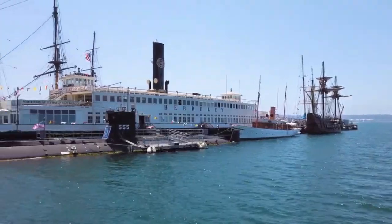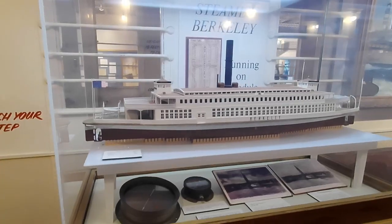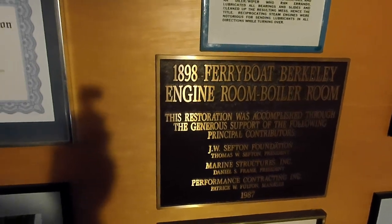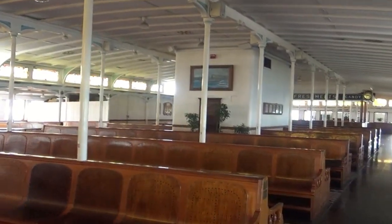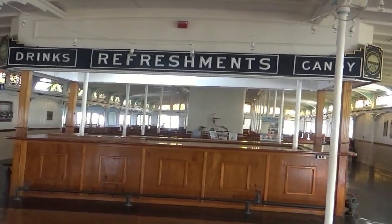We have on board, for example, an 1898 ferry boat, the Berkeley, which once plied the waters between Oakland and San Francisco in the Bay Area. She assisted in the evacuation of refugees from San Francisco after the 1906 earthquake. So she is very much a part of coastal history, of maritime history here in California.